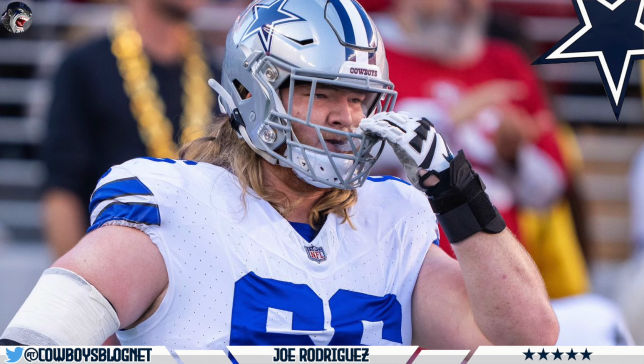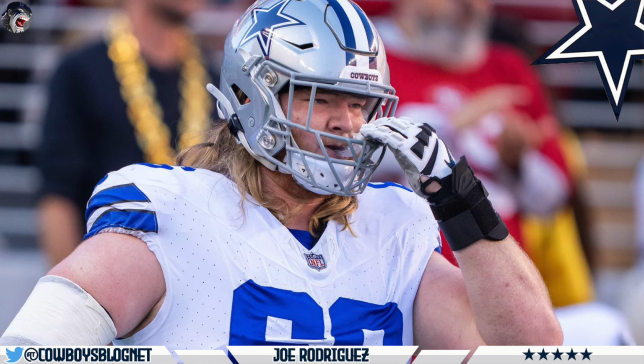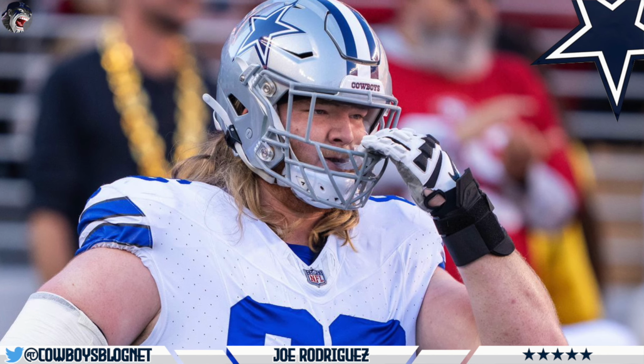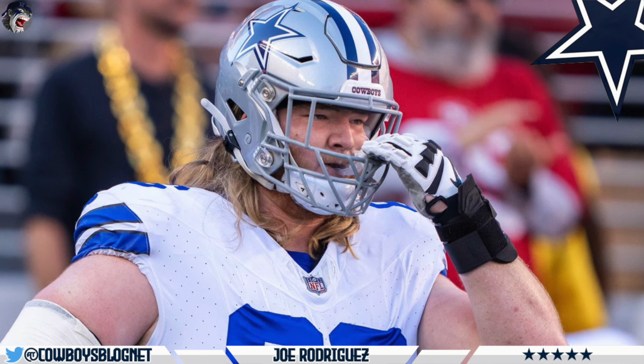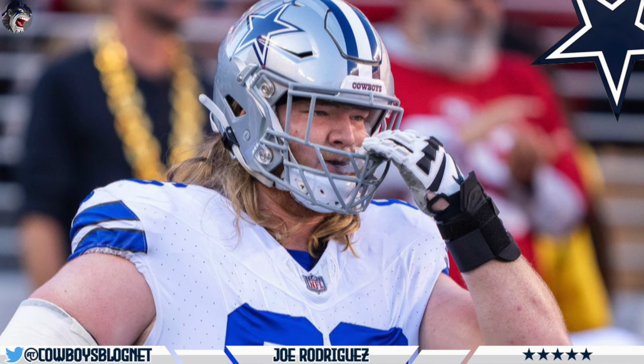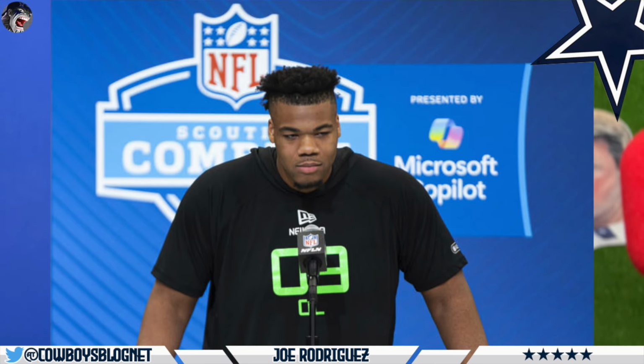Matt Waletzko, the tackle. So will he make it? He's really going to have to beat out Johnny Cornelius, I think. Cornelius could be on the way out, but I think Johnny Cornelius is going to be your primary backup. He's a right side player.